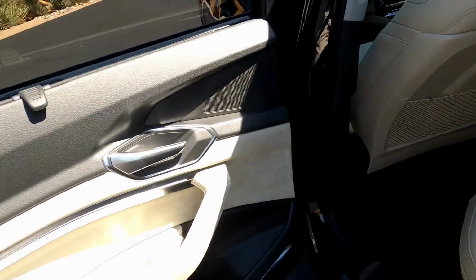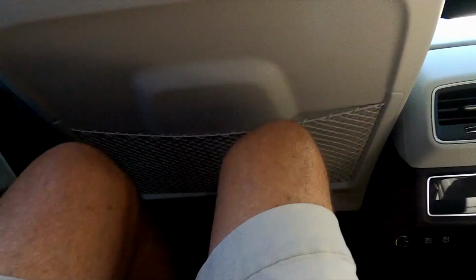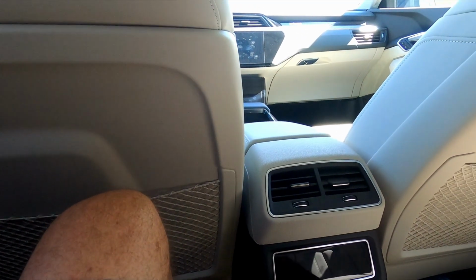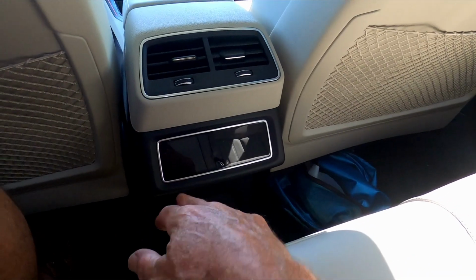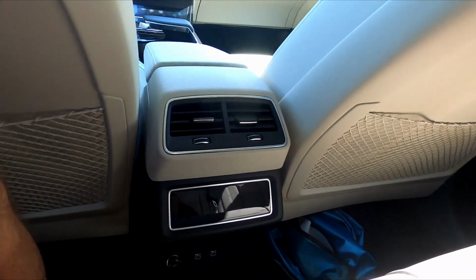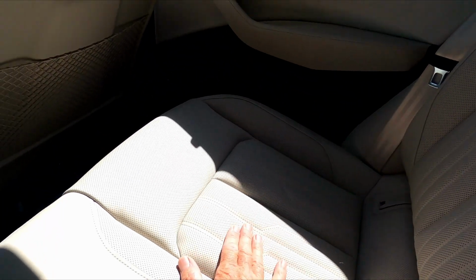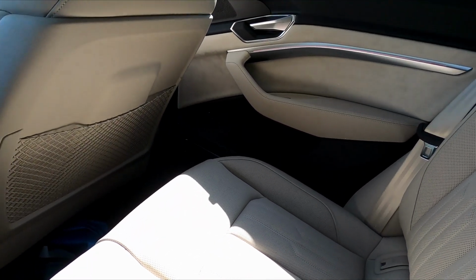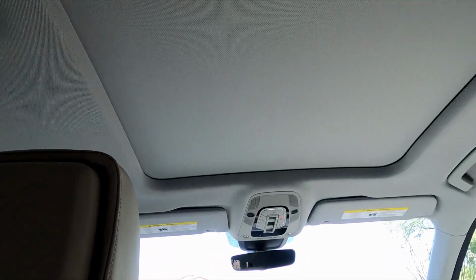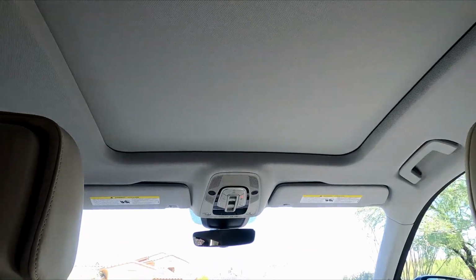Let's sit in the back. I haven't actually thought about sitting in the back. It's very comfortable. You've got a decent amount of room. This seat's actually quite a long way back at the moment. This is a touch screen for the ventilation in the back. The car isn't switched on at the moment, but there are controls in the back with a touch screen, which is kind of nice. These are heated seats, not ventilated in the back. Plenty of headroom, and you've got that big moonroof up top, which, given that it's a zillion degrees today, I did not have that open.